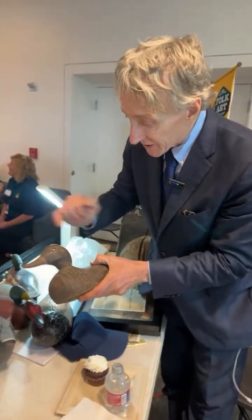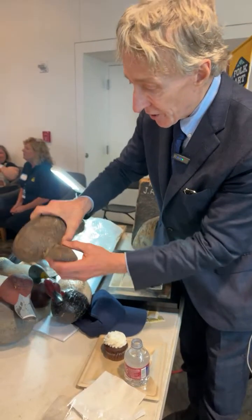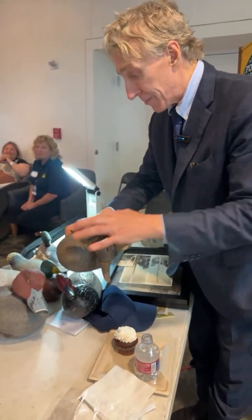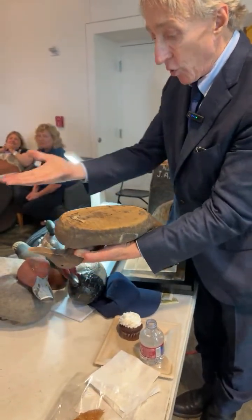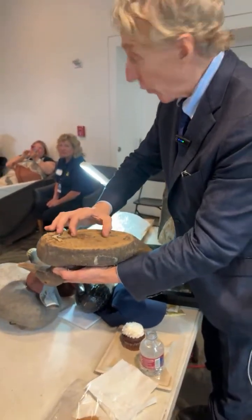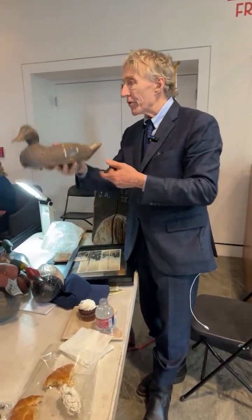The split, this really honest shrinkage here in the head. The head is obviously made separate. They left a knot in there. It's a working bird. So this had a weight and it had a string. And this is a real bird that was out there being used.